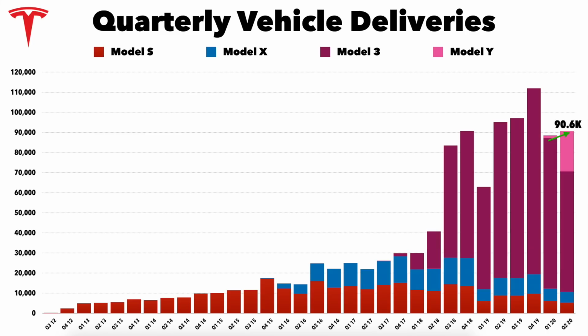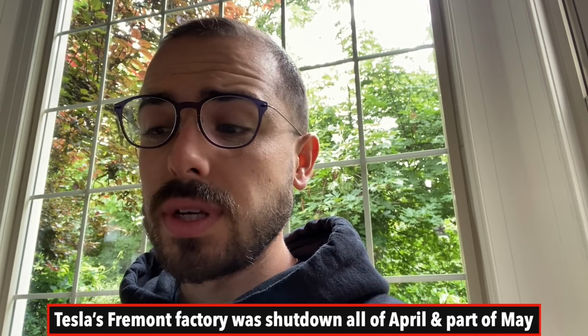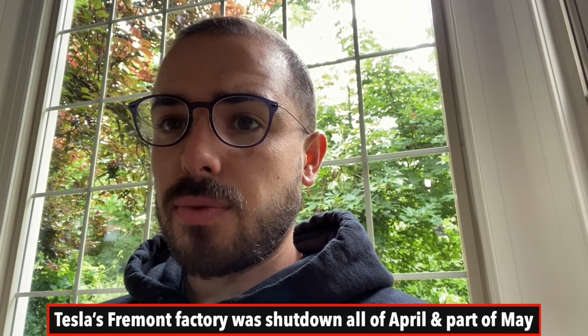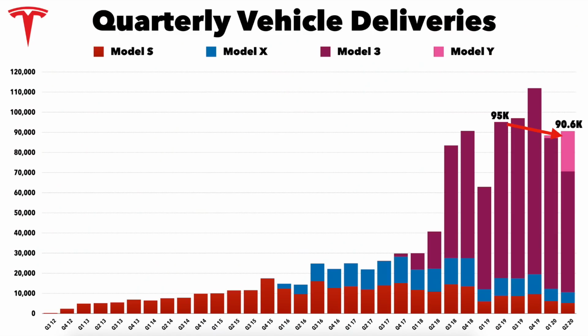that Tesla's factory was shut down for just the last week of Q1, and now in Q2 was shut down for almost 6 weeks or so, over a month in April and early into May. Tesla's main Fremont facility was literally shut down, yet despite that, they were able to grow. It was only down about 5% year over year, and given that factory shutdown, this is pretty incredible, how quickly that all bounced back for Tesla.